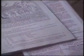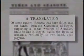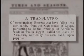It was in Nauvoo that Joseph finally published his translation of the Abraham Scroll. It first appeared in 1842 in 3 installments of a Mormon newspaper called The Times and Seasons. It was called the Book of Abraham, and a note at the beginning introduced it as a translation of some ancient records that have fallen into our hands from the catacombs of Egypt, purporting to be the writings of Abraham while he was in Egypt, called the Book of Abraham, written by his own hand upon papyrus.